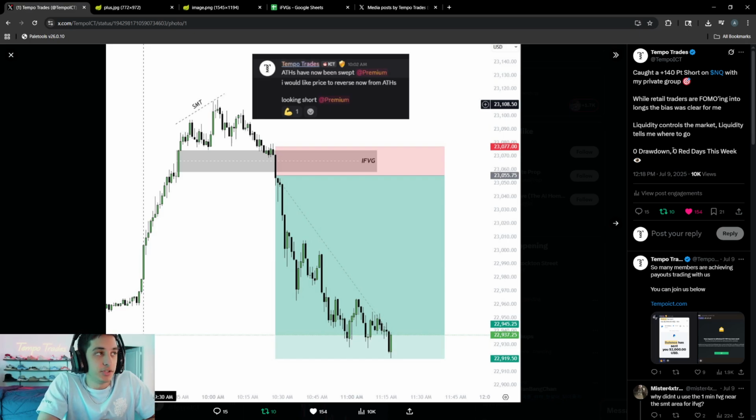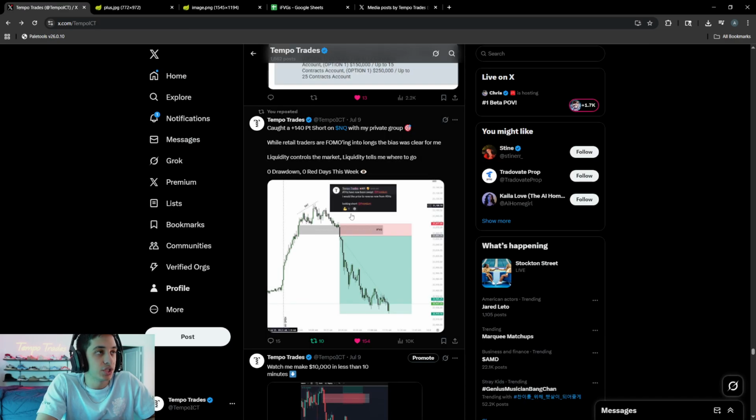So this is just another setup. You know, we're at the top of the range. I'm looking for a reversal at the bottom of the range, and we catch that one there.